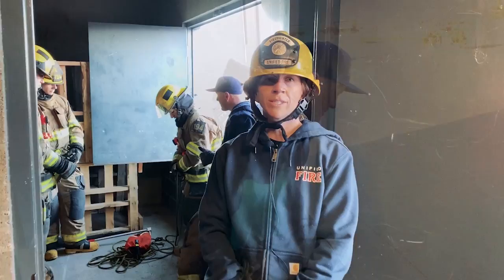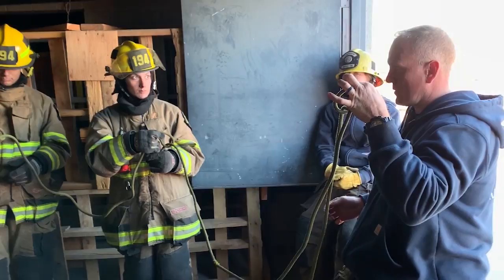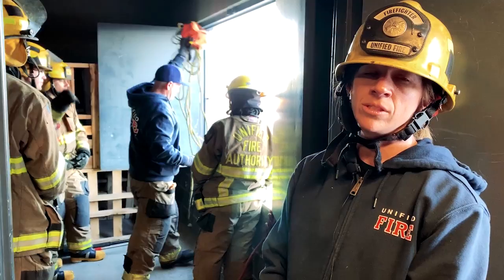So today we're teaching our recruits how to bail out of a window, something that we definitely hope that we never have to do. Captain Dinkle has been showing the recruits a different setup to use. He's using a Munter hitch and a couple carabiners. We're setting an anchor point at the top. We've got them on a safety belay, just making sure we're safe today.